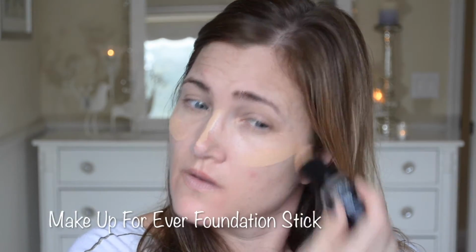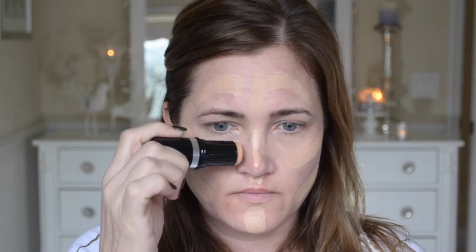And then I'm trying the Makeup Forever foundation stick. This is the first time that I used it. And I read on the website, you're basically supposed to stripe it on your face like this and then buff it in with a buffing brush. It didn't really say sponge, I don't think. So I used this Morphe 439 brush and just buffed it all over my face.